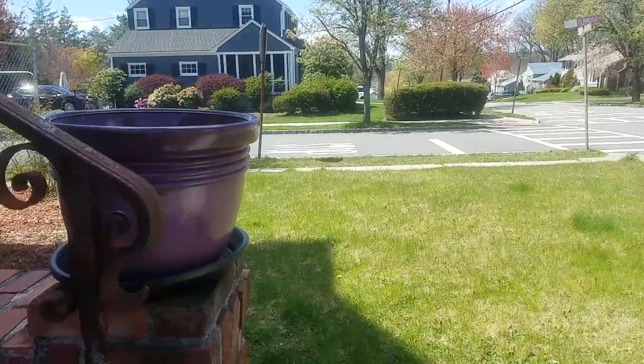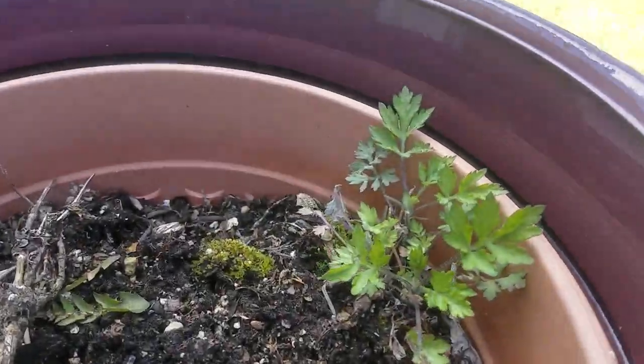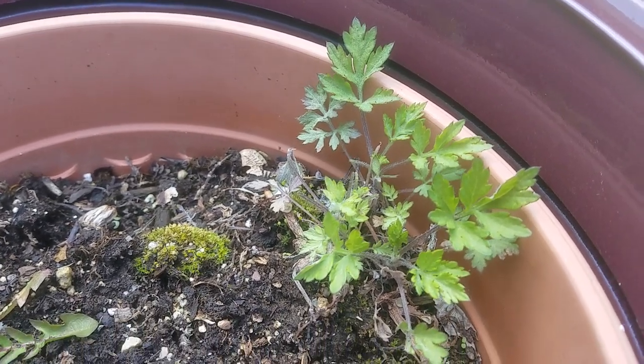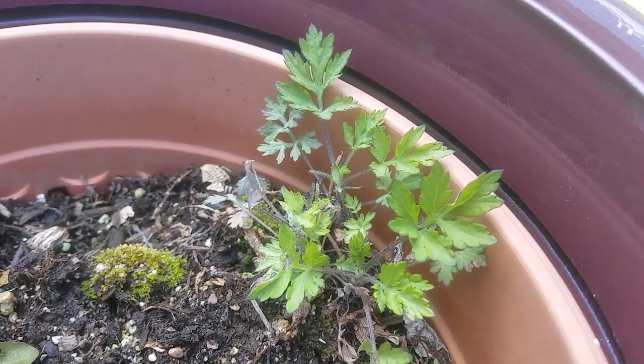Now, I have a couple flower pots in the front of my house, and one of the flowers is coming back that I grew last year. That's a marigold, and it's coming up all by itself.